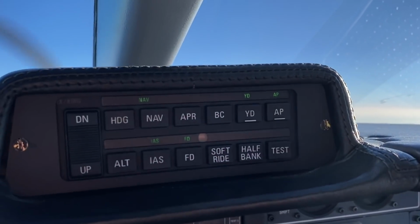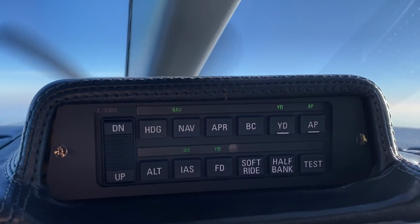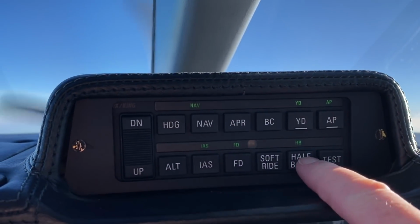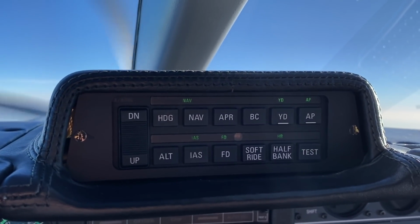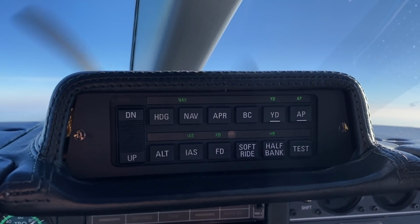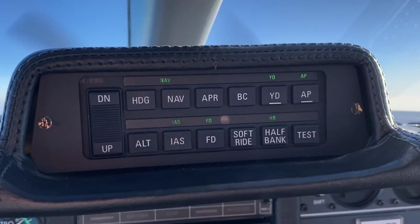Say you have passengers on board, and they really don't like flying on airplanes. There's this button right here, you go to half bank, you push that, now when you do any turns, the airplane won't bank over all the way, it'll just go halfway, so it's a lot more comfortable for people riding in the back. So you can always use that half bank button.